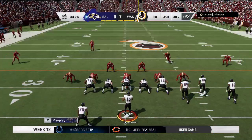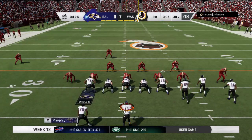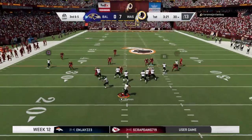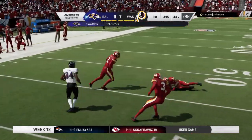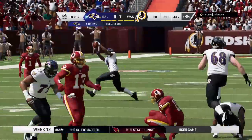Set. 19. 12. 24. Check safety. 24 is down. He's coming. Out. Go. From the gun on third, Watson. He gets it to Brown, complete. They get 14 on that one. That's good for a Baltimore first down.